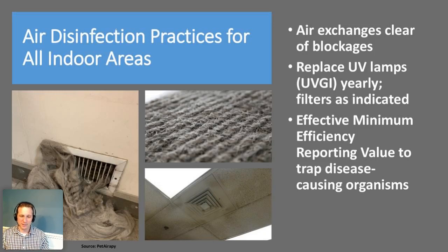So that lower left-hand corner, there's no question there is some massive problem here, right? Hair, dirt, who knows what else is in there, disrupting the ability for clear airflow to go. Pieces of that are getting into the air system and are being pushed out into other rooms. Not a good thing.